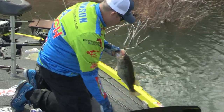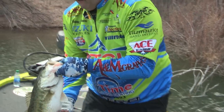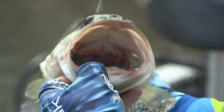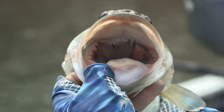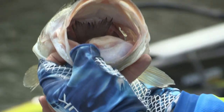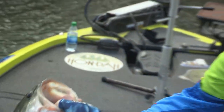Okay, this fish has a tail. I don't know if we can get a picture of it or not. A tail of another fish in there. Look at that. Look at that. One of them gizzard shad or something in there. Look at that, or a little carp. Look at that. That is insane.